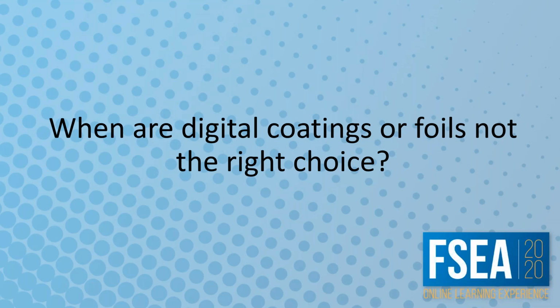I think the substrate and the print process are critical components to that. I think Chris had alluded to that earlier. And there are a lot of different digital technologies and equipment out there. So knowing what the substrate is going to be and what the print process is going to be makes a big difference in whether it's right for digital or not. And, as I mentioned, there are various different machines and equipment out there.